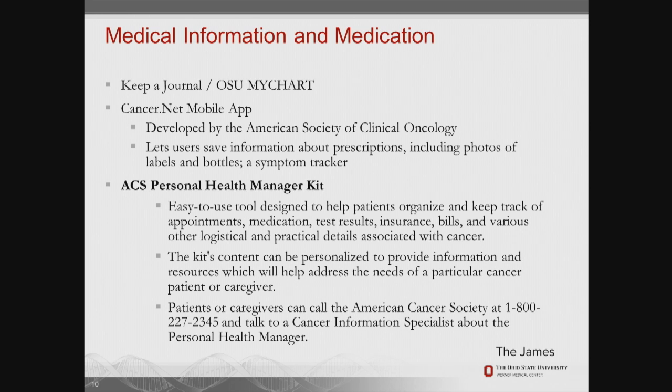So keeping a journal can be really helpful, just a day-to-day, what your thoughts are, or even just how you felt that day, what symptoms were happening, what made things better. Checking in and keeping a journal can be helpful for documentation purposes to help trigger your memory and convey important information to your medical team.